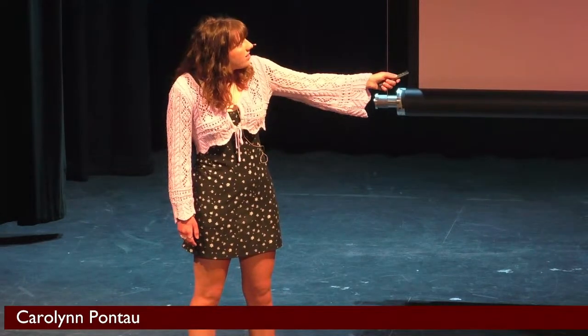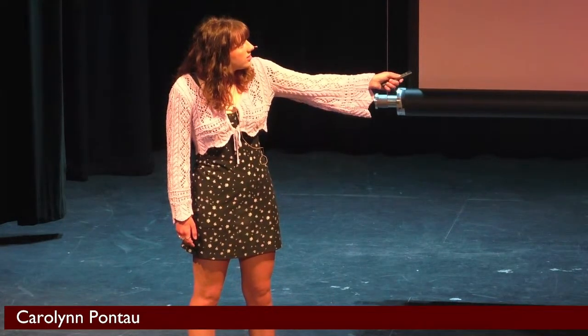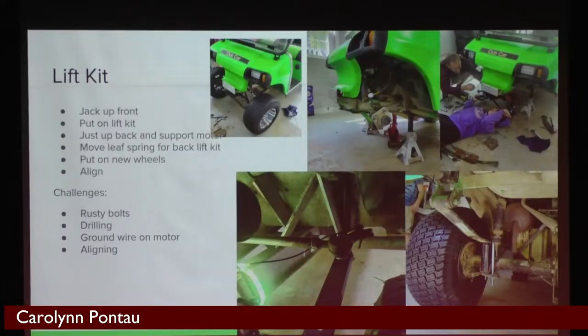Then we went on to the back. As you can see, the axle here, this used to be above this leaf spring. So we moved the leaf spring to the top, put on this little block, which provided the lift. The complication with that is you had to jack up the motor because it was supported by nothing. The ground wire on the motor was not long enough to move the axle to the bottom, so we had to actually cut the ground wire and replace that later.